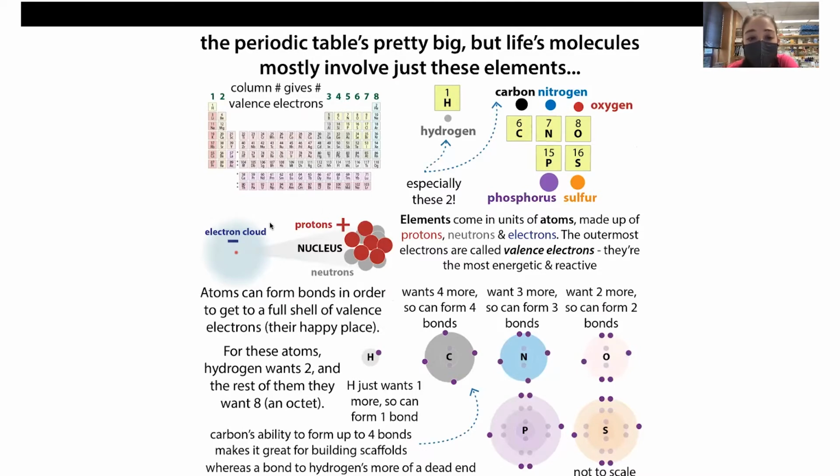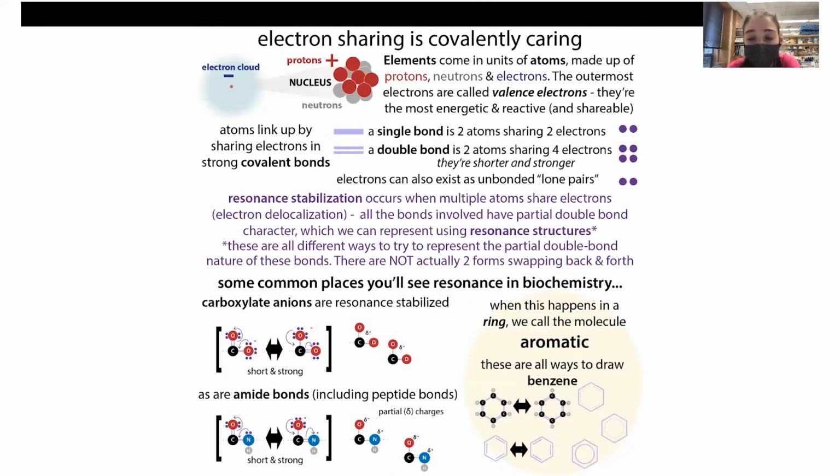And so how tightly different atoms hold their nucleus, the protons, can rein in those negatively charged electrons, depends on the different atoms. Some atoms we call electronegative, which means that they pull really tightly on those electrons. And this can make them partly negative, and the thing that they're attached to partly positive. Atoms can also have lone pairs of electrons, which as we'll see are going to come into play.